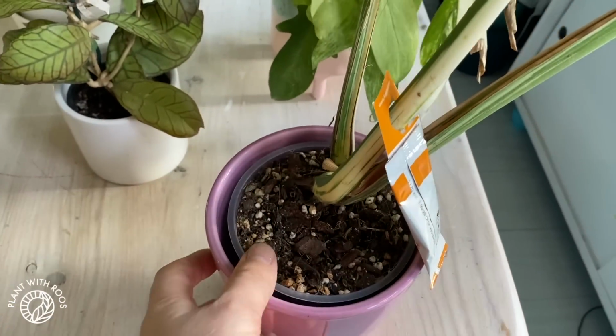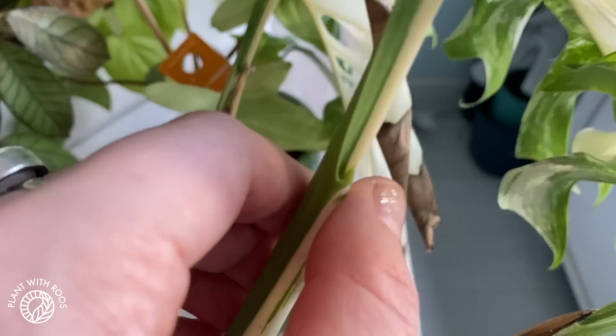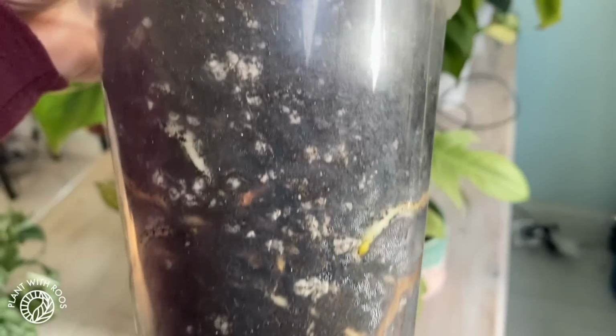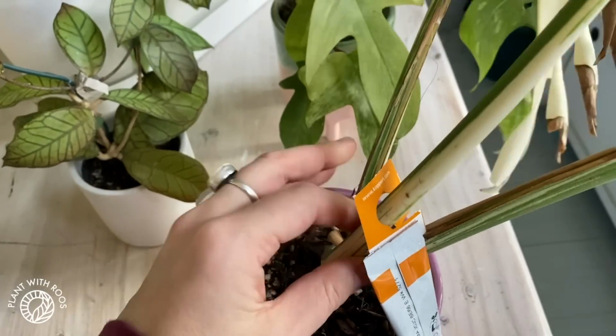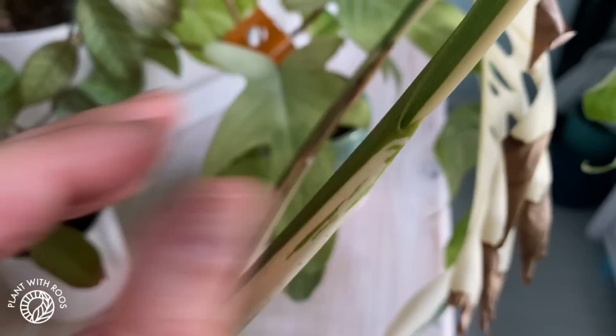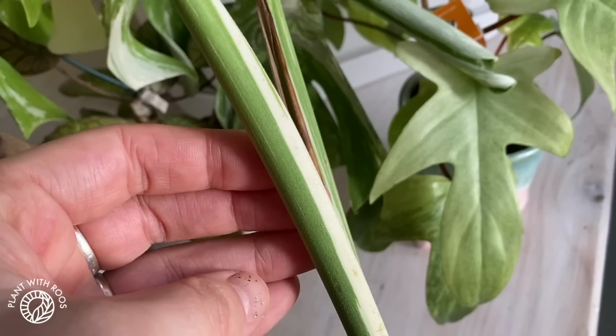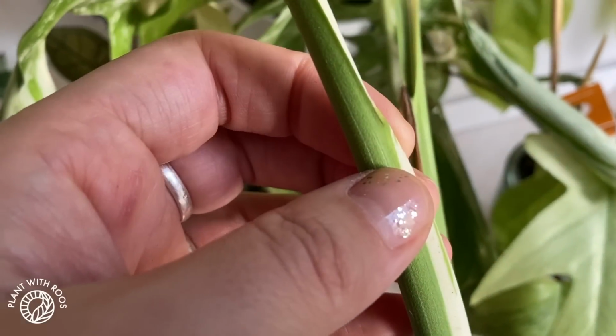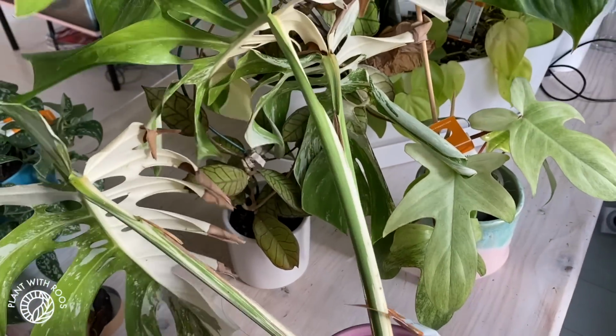This was the top cutting that I kept for myself. It has not yet grown a new leaf, but it has grown a lot of roots. So I think it's gonna be okay. And I can feel here that it's a little bit more white. It's like a pregnant belly. Maybe this way you can see it a little bit better. It's starting to show signs of a new leaf coming out, but not yet. So we'll have to wait a little bit longer.